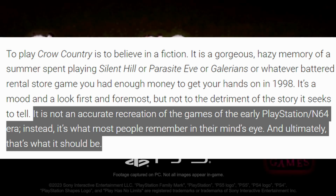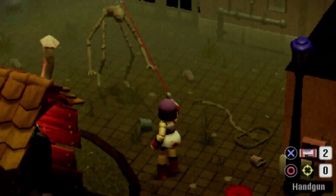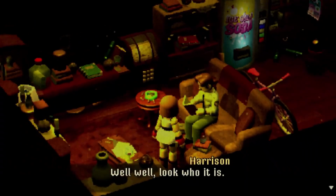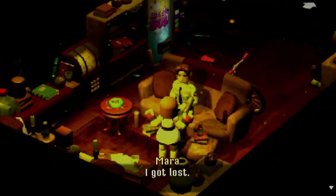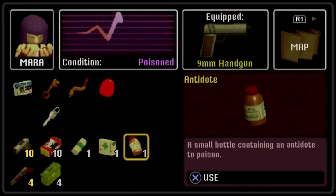Instead, it's what most people remember in their mind's eye, and ultimately, that's what it should be. Crow Country does not use fixed camera angles or pre-rendered backgrounds. While the option for tank controls is there, because of the 3D camera, you can also easily play with regular controls. Crow Country, while taking inspiration from old-school survival horror game design, does not limit itself by adhering to it.